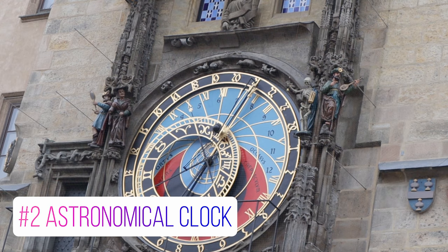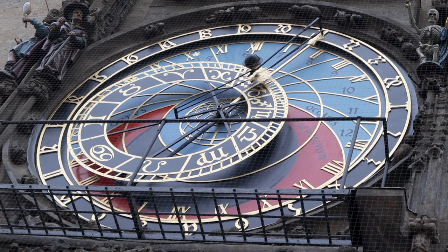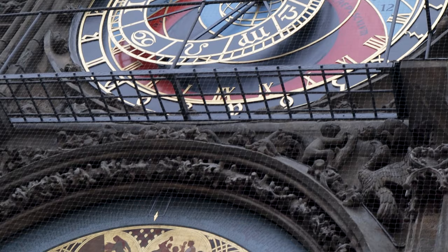Located just off the square is the famous astronomical clock, installed in 1410 and the third oldest in the world. Huge crowds are drawn on the hour to witness the distinctly underwhelming display.